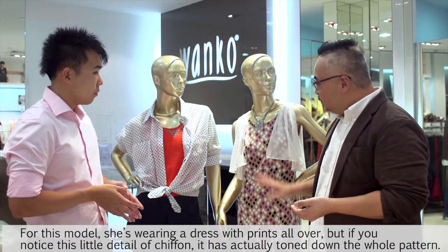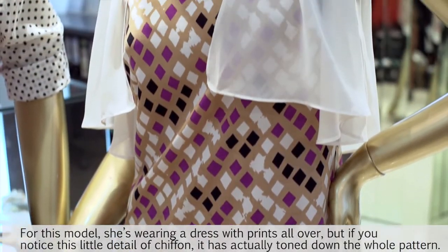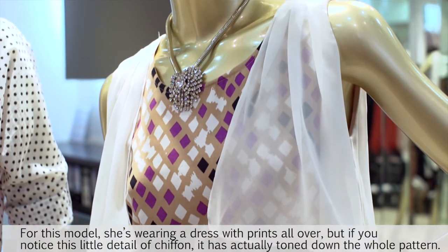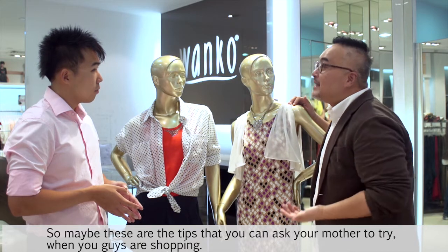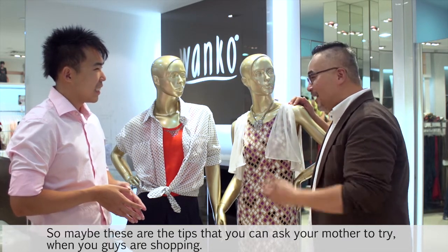For this model, she's wearing a dress with all over print. But if you notice this little detail of chiffon, it actually toned down the whole pattern. So maybe these are the tips that you can ask your mother to try when you guys are shopping.